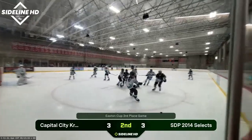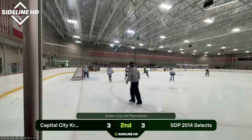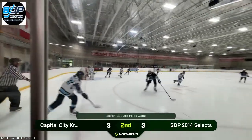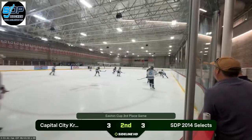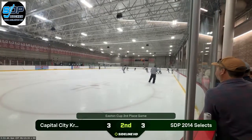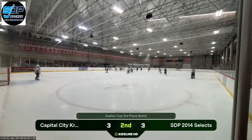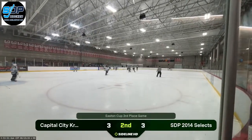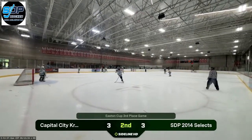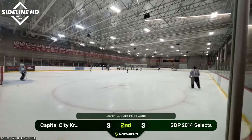Jackal now taking the draw. Beeler sends it around to Haley. Haley back to Beeler. Beeler banks it off the boards for Hiscari, and it does come out to neutral ice. Jackal looking for Green. Couldn't quite get it through, and Kraken sent it in to Haley. Haley to Green. Green ahead to Jackal.